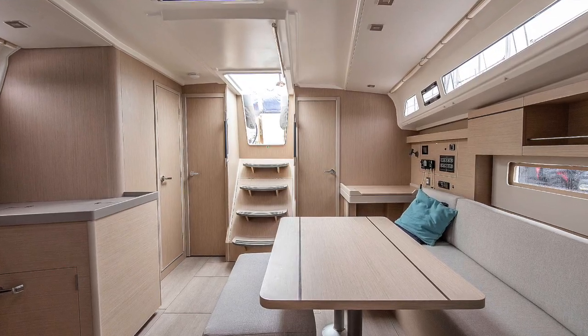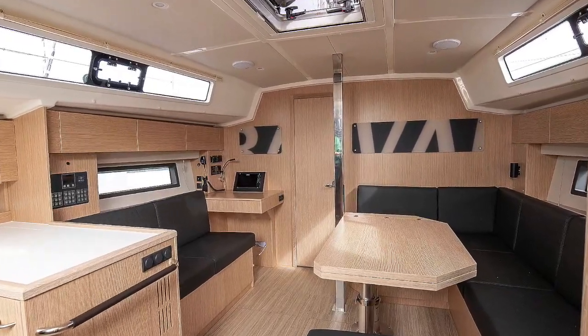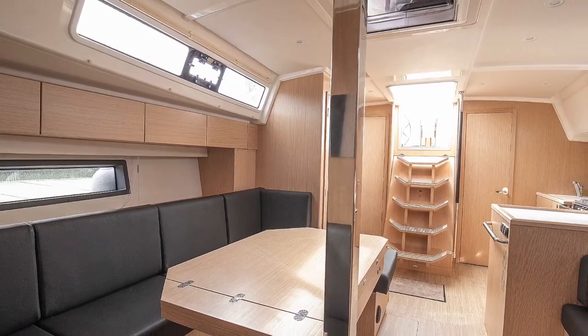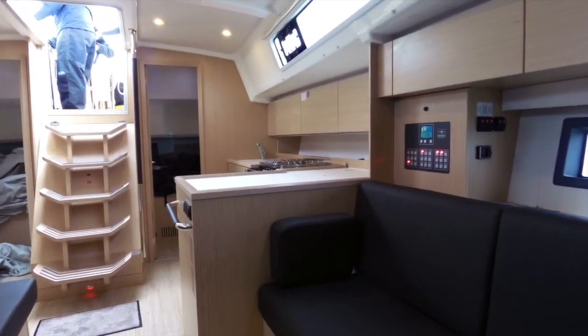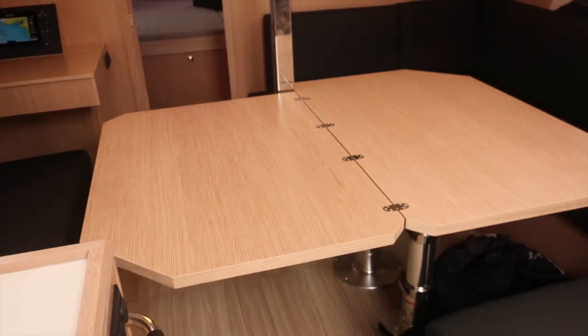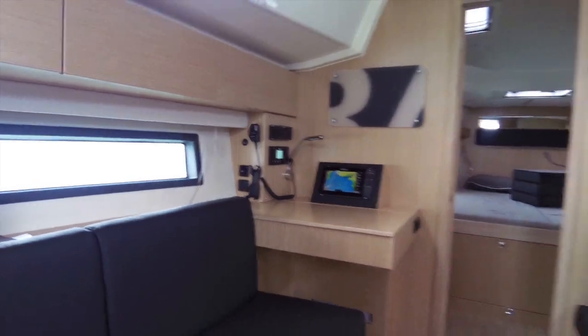Beneteau is using an Italian interior designer, while Bavaria does the job themselves. Both of the boats have huge hull windows and light wood trim. Bavaria has a more classical layout in the interior, with a galley in an L shape in the back, and a huge saloon with a big saloon table which can be folded out. The new idea is to place the chart table in front of the saloon, which saves a lot of space.